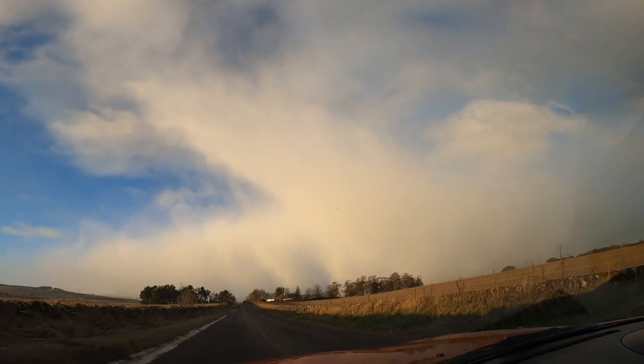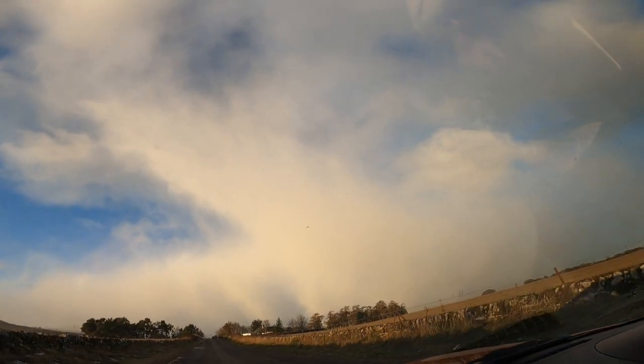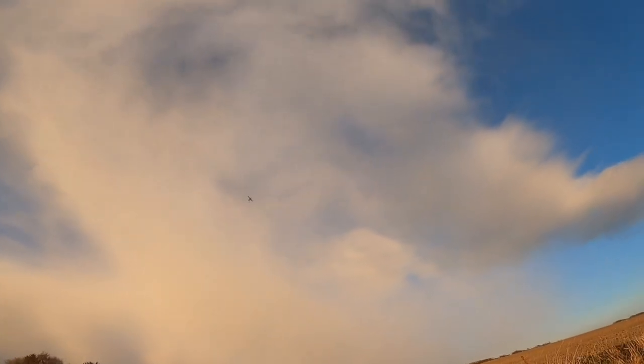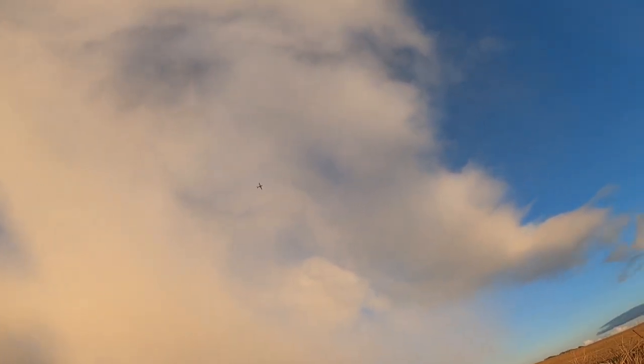Here, this plane is coming back out of the storm right above us, folks. What is even going on? This is a prop plane. Look at that, I'm going to record it. What's going on with that? Go and stop the car. Look at that plane, folks.